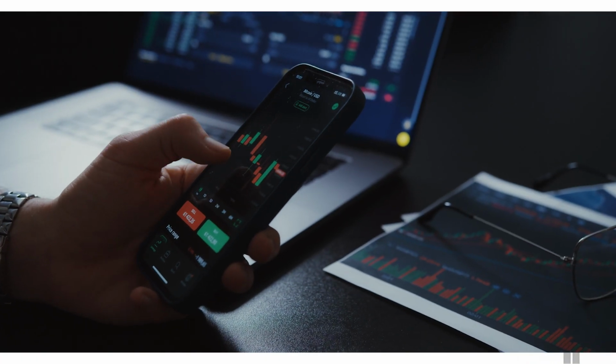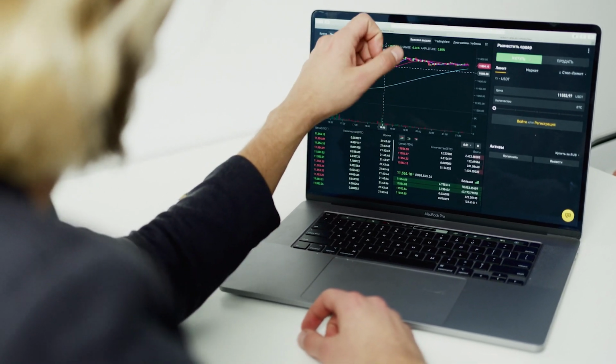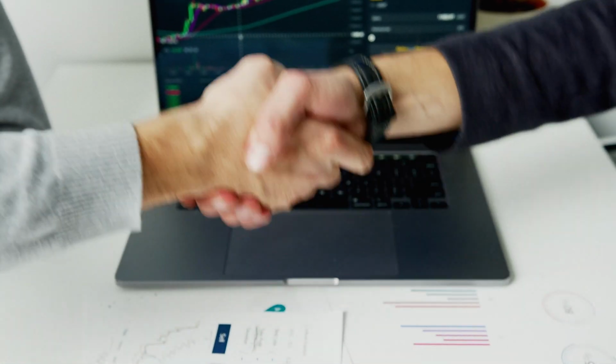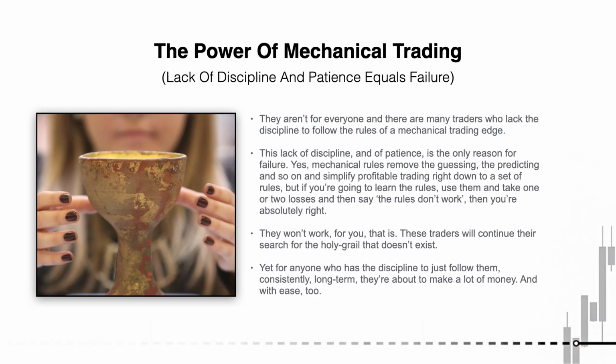And the confidence that that brings, it's just unlike anything else, because you'll then finally know for absolutely sure that you can now consistently pull money out of the markets using them. You have a whole new income source available to you immediately, right in your hands. But don't get me wrong, they aren't for everyone, and there are many traders who lack the discipline to follow the rules of a mechanical trading edge. And this lack of discipline and of patience really is the only reason for failure.